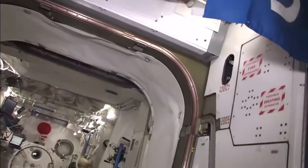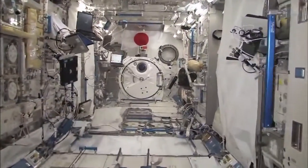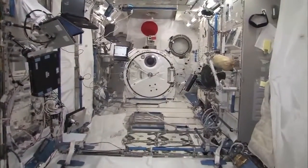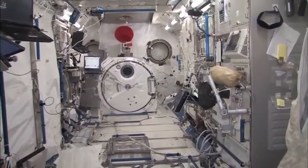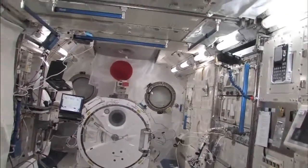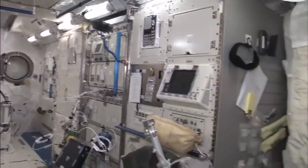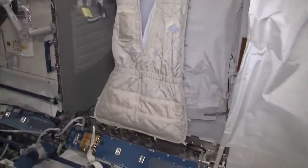And moving quickly into the JEM, still the tidiest, largest, quietest module we have here. It's a pleasure to work in here anytime. And you can see fairly minimal stowage on the walls here. We'll pause for a quick moment here and show Bob's sleep station.